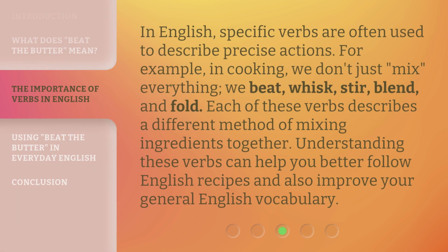In English, specific verbs are often used to describe precise actions. For example, in cooking, we don't just mix everything. We beat, whisk, stir, blend, and fold. Each of these verbs describes a different method of mixing ingredients together. Understanding these verbs can help you better follow English recipes and also improve your general English vocabulary.